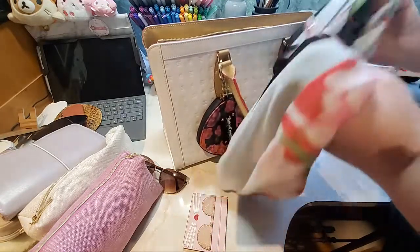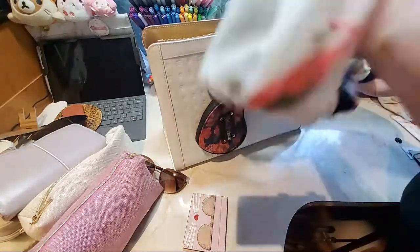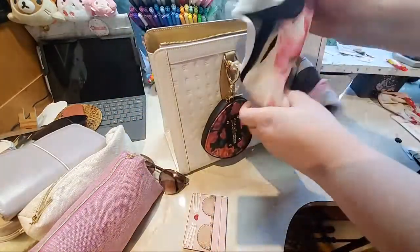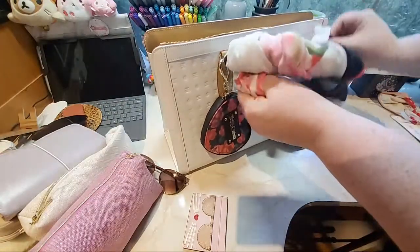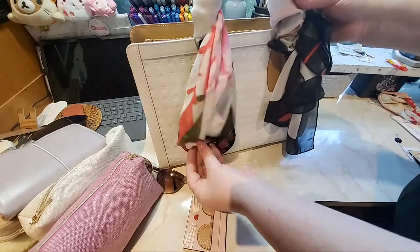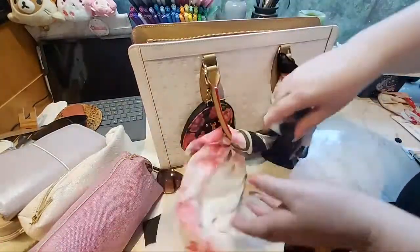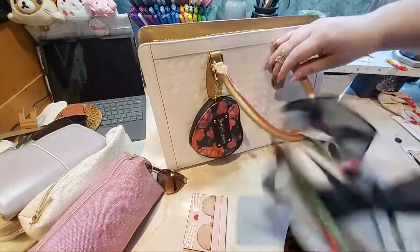Not sure how I'm gonna do this, you guys. I don't want the Calvin Klein to show. Not really. How's this gonna work? Like on either side, how do people make this work? Okay, let's try this. I do like how it looks wrapped. I think that's really pretty. Let's see. You guys are gonna be like, this girl doesn't know what she's doing, and you would be correct. I don't.